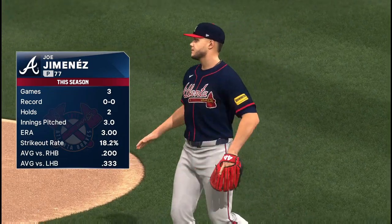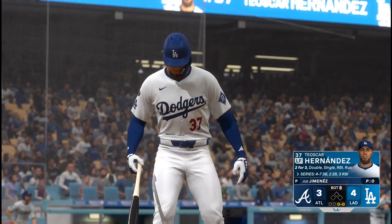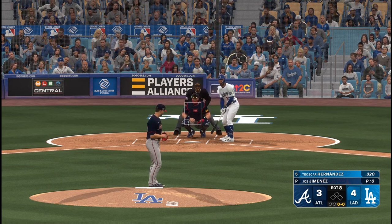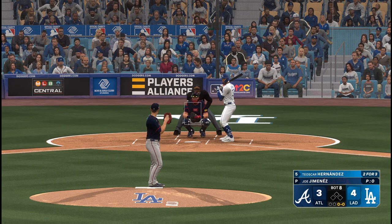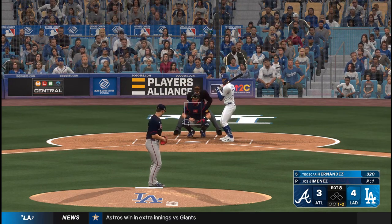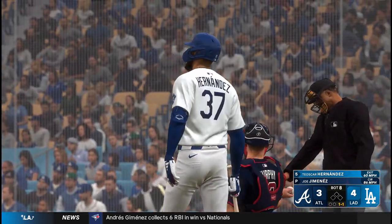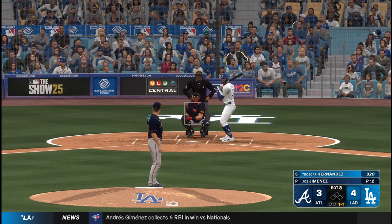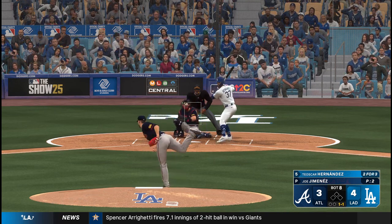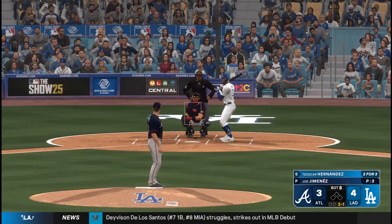Back now, new pitcher on the mound as we roll into the bottom of the 8th, Joe Jimenez. Teoscar Hernandez now at the plate. First pitch just misses. He swings and fouls one off. Falling behind 2-1. Pretty easy to give up on that pitch right there. Started on the edge of the plate with the spin. You know it's going to finish well off the plate.